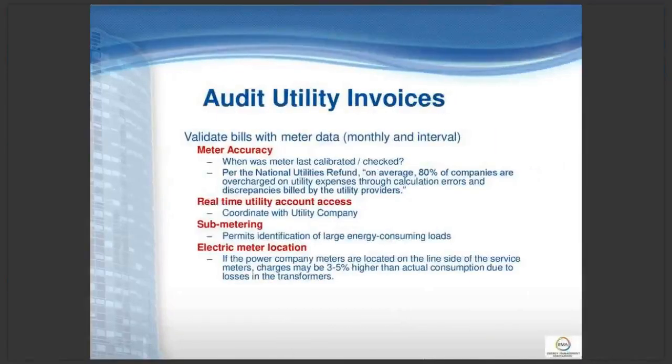Again, auditing utility invoices. So again, the meter accuracy and then evaluating the invoice. When was the meter last calibrated or checked? When did somebody actually evaluate or verify a bill against what was perceived to be the rate schedule that they were being charged? I would point out the second bullet here.